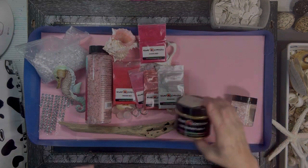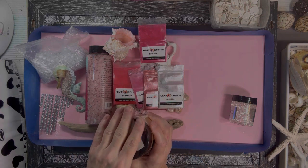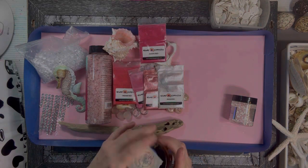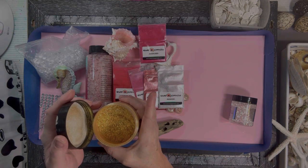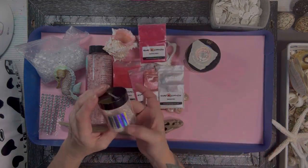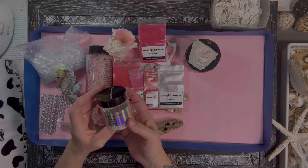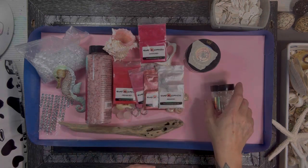Okay, then I'm gonna use 14 karat Nugget Gold, also from Eye Candy. Gorgeous, gorgeous color, I love it. Let me open it. It just flies everywhere. Isn't that beautiful? It's gonna add so much pizzazz, some zest, and then I'm going to put some of this iridescent white chunky glitter in it. I thought that would pick up the pink really good.